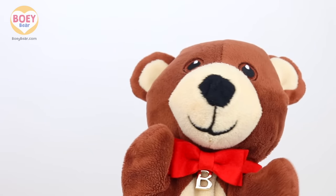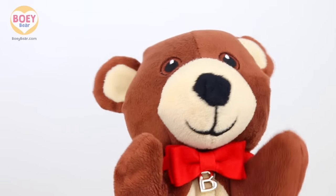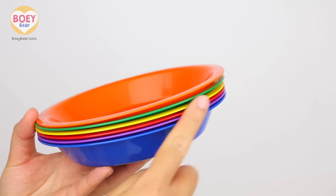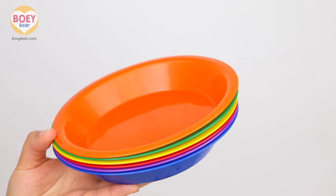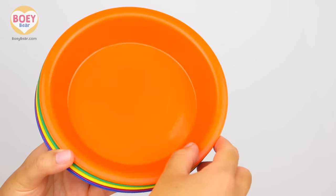Are you ready to go on a colour hunt? Yes, please. Let's play. I've got lots of bows here. First, can you help me find the red bow? Shout red when you see the red bow.